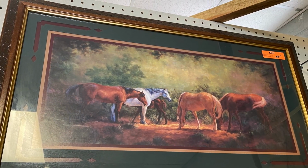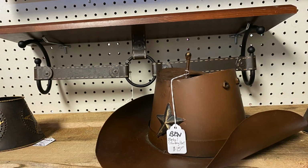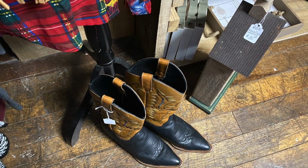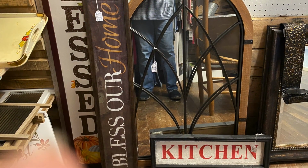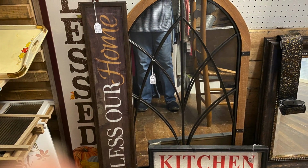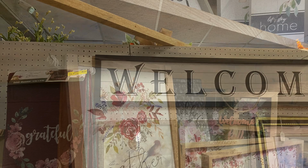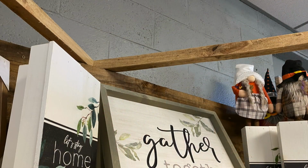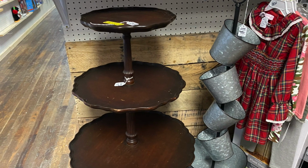Now this is as we were coming out, and I really like this. And they had all sorts of boots. In this booth, and they were nice boots also. So if y'all get a chance, you head on over to the Corbin Peddlers Mall.